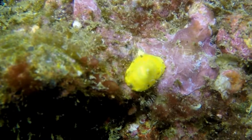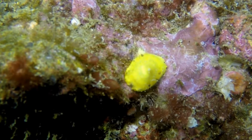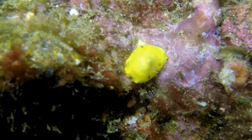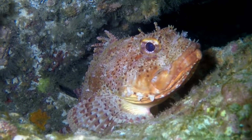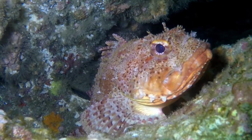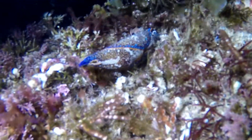This little guy is a Tylodina fungina. It's somewhat unique in nudibranchs in that it actually has an exterior shell. It looks like a little Chinese rice hat. This was just a really, really cool rockfish that was posed perfectly on the ledge. It stared at me, I stared at it, took some pictures of it, and we went our separate ways.